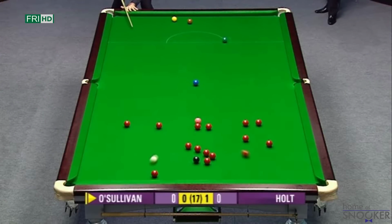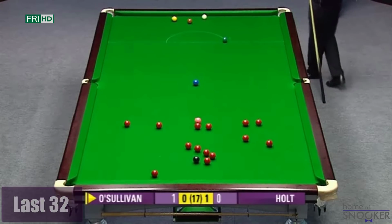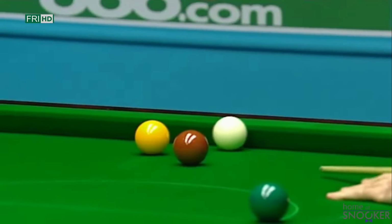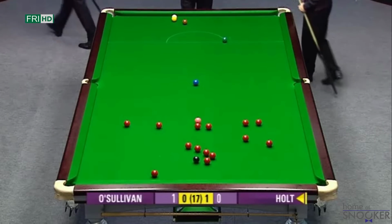Concerned about, but not good enough to stop Ronnie knocking in a beautiful long red there. Now, does the brown pass the yellow? Oh, Michael. Ronnie O'Sullivan, 1. Nasty game, isn't it, sometimes?